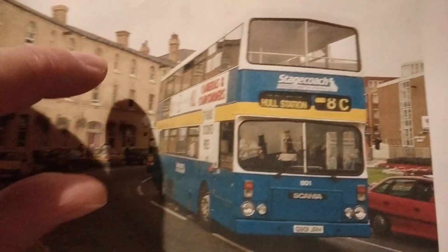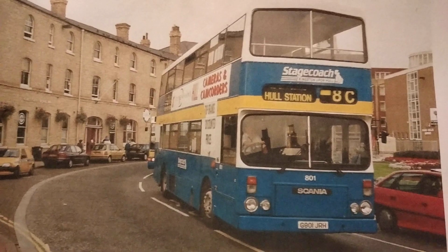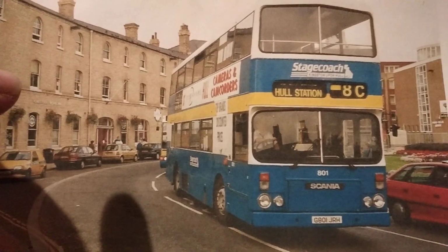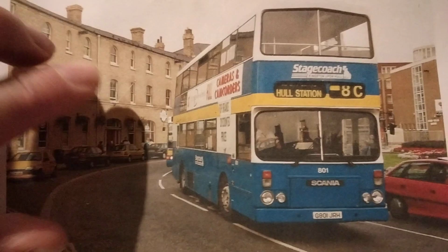Unfortunately, East Lancashire bodies of the period tended to leak, so water came in and collected in the carpet, and it started to smell really, really fusty. As you can see, it's received day-glow blind rails as well. So this was withdrawn in April 1999 from Stagecoach Hull.